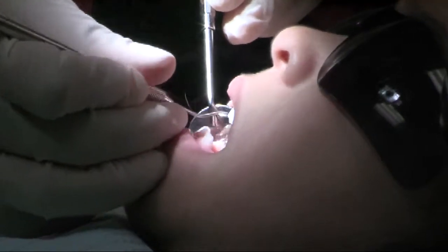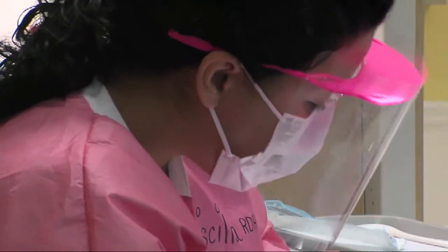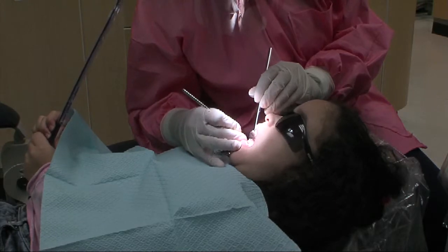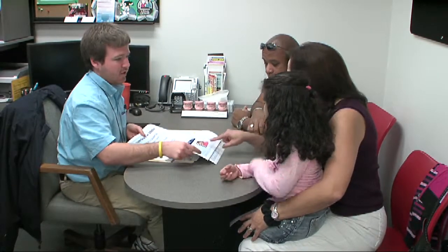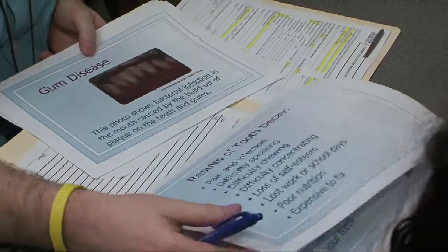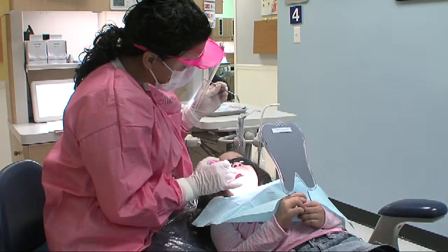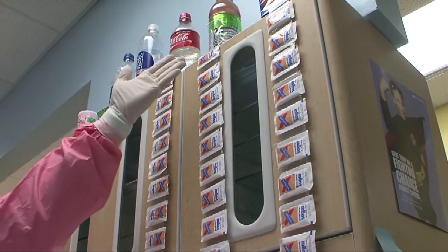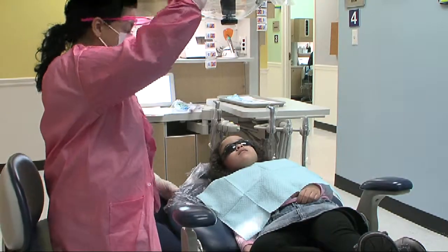Tooth decay is caused by bacteria or germs found in plaque. Plaque is a film or coating which contains bacteria that forms on your teeth and gums. Then we talk about baby teeth as well, which is what you're losing now. You can prevent tooth decay and gum disease by brushing your teeth twice a day, flossing once a day, limiting the amount of sugar you eat and drink, and getting your teeth cleaned at least once a year.